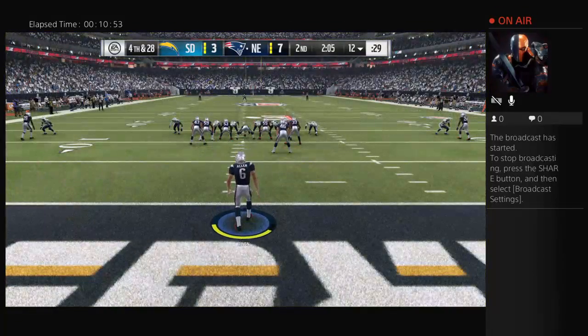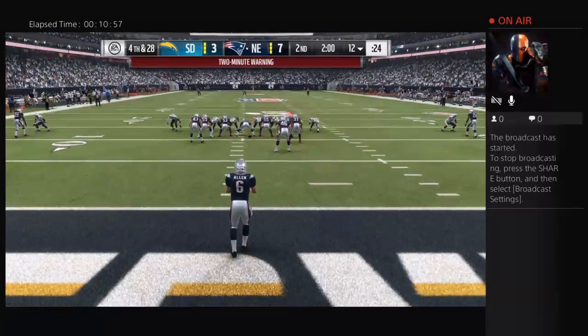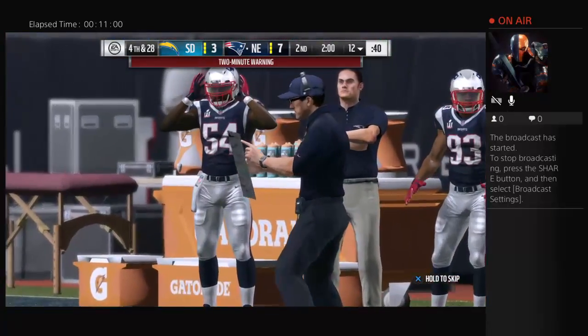Now the 4-year man out of Louisiana Tech, that's Ryan Allen, on to kick this one away. 2 minutes to play here in the first half.